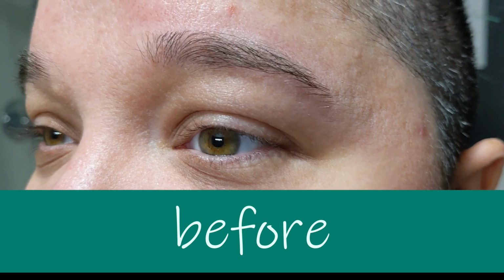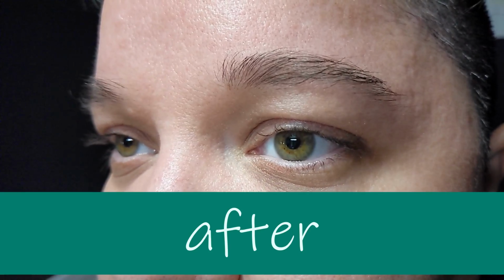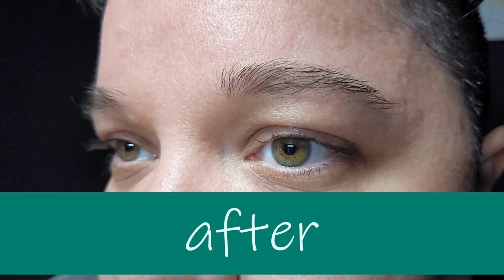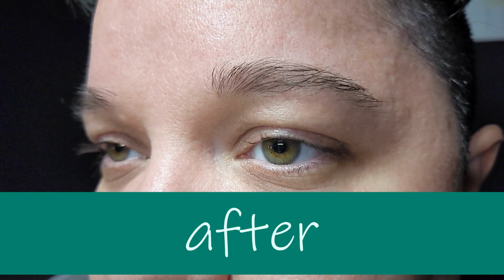I feel like this product was pretty successful, especially for how short a time I've used it. Based on the before and afters from many people on the Amazon listing, I'm sure it will continue to grow as I use it for even longer. And hopefully in the end, I get the look I'm going for.